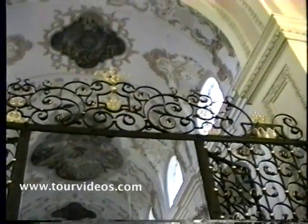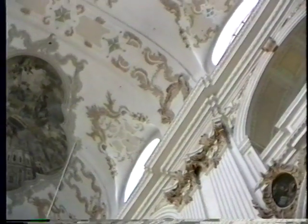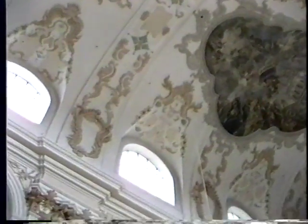It's beautifully made by Wessobrunner stucco masters, plasterers. The white stucco you see in the different chapels on both sides is still original, and on the vault this colored one is Rococo style. Just take a first impression and then we sit down somewhere in the middle.